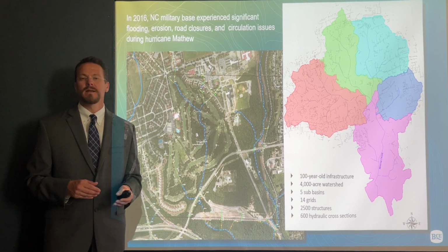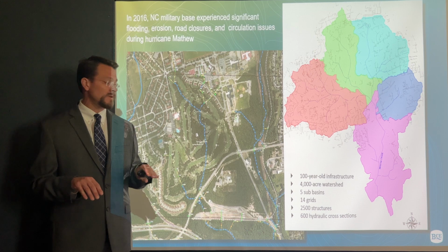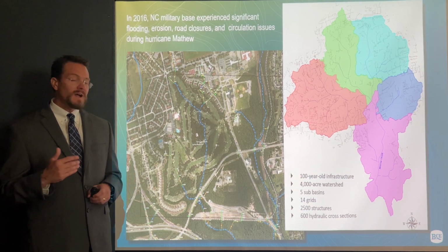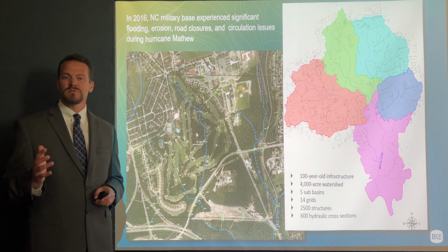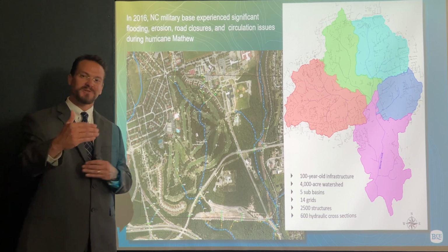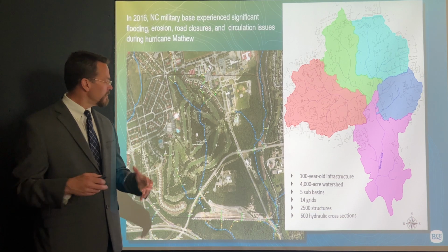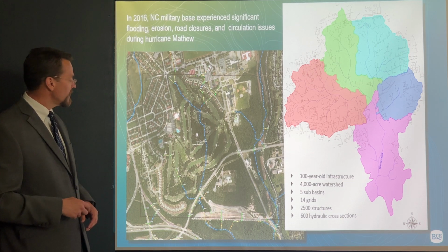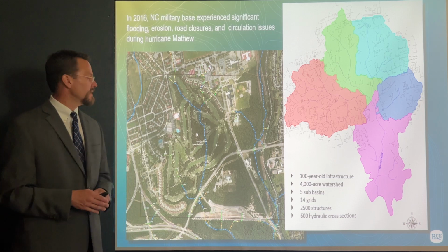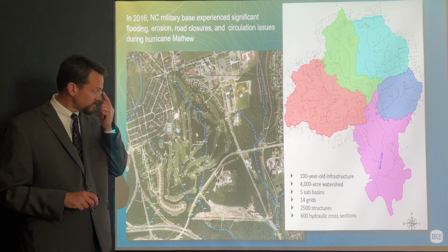As a component of the analysis, we were able to get out into the field and survey with our team, which was McKinnon Creed and Sims, and evaluate roughly 2,500 structures and 600 hydraulic cross sections in the natural channels that connected the storm drain infrastructure. So a very complex model that you can see is kind of graphically represented here, with the blue channels being the natural channels and the yellow and green being the storm drainage infrastructure.